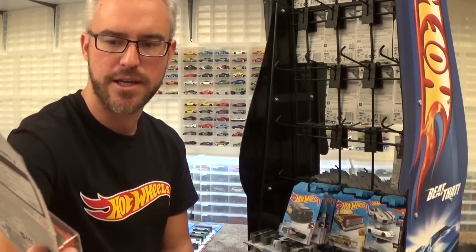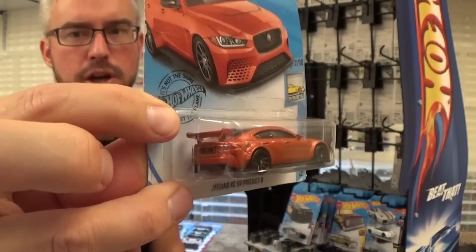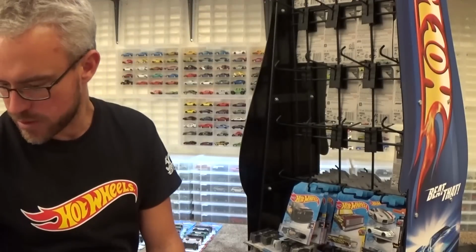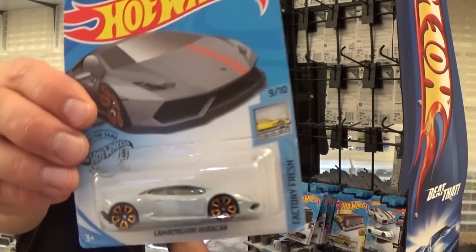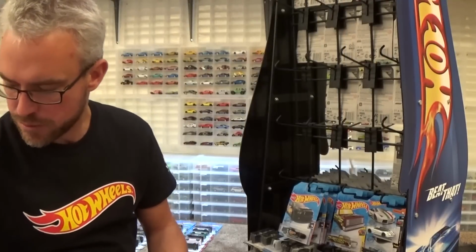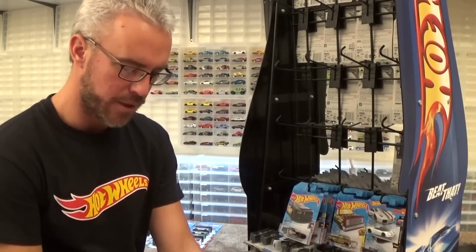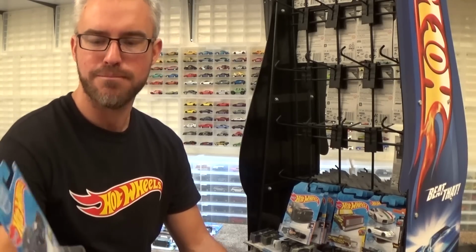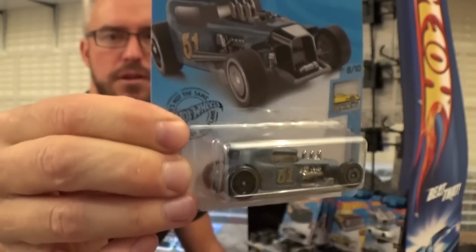Jaguar XE SV Project 8. Really nice, simple paint jobs. My absolute favorite when Hot Wheels does these. Wish they would do more of those. Lamborghini Huracan in gray. I think the only reason I'm finding those, and those are fairly new releases, is again because of the Walmart dump bin. Mod Rod. Kind of a neat little hot rod. Like that one.